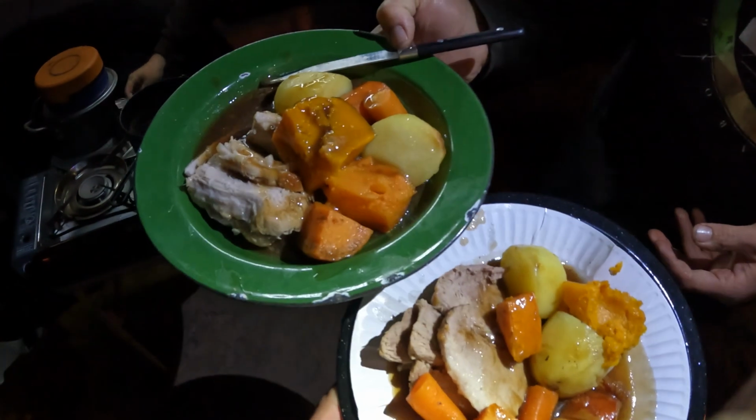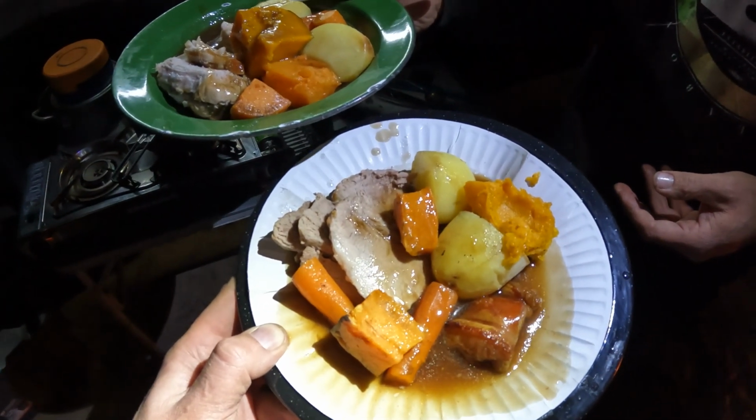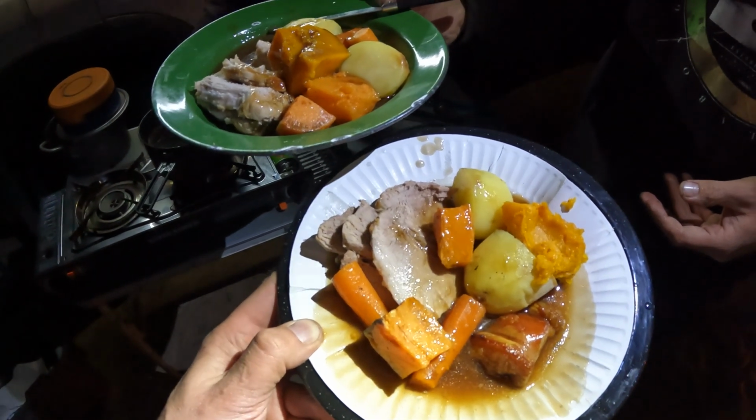And that's it. Look at that. Roast dinner in the middle of nowhere. What a ripper. I'm not filming me eat it because I'm going to inhale it. Cheers.